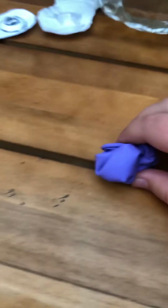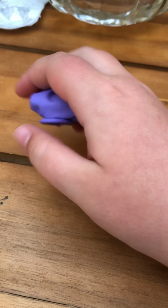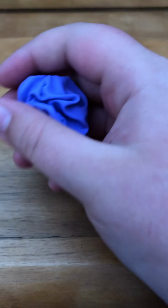Then I have some homemade fidgets. If you put a balloon in soapy water, then dry it, then pop it, it all tucks together. It makes a really nice ASMR sound. So I'd have to say 6 out of 10.